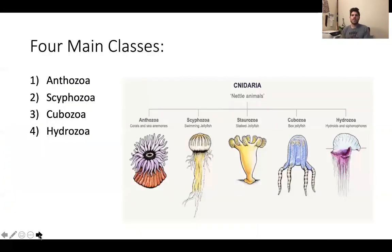There are four main classes within the phylum Cnidaria: the Anthozoa, Scyphozoa, Cubozoa, and Hydrozoa. Although some sources that I found included a fifth class, Staurozoa, I'm just going to go with the four because I'm not 100% clear on whether I should include that. So we'll just stick with these four.